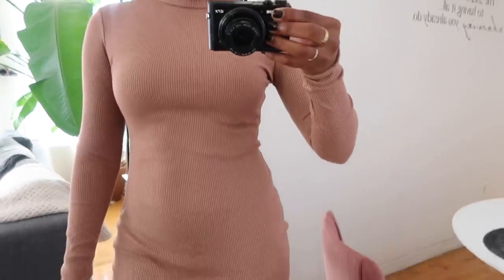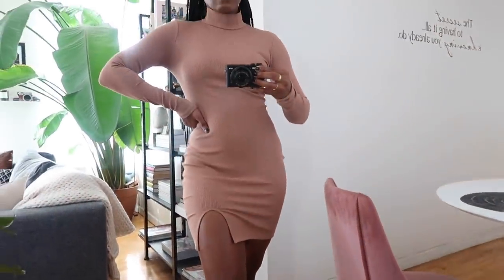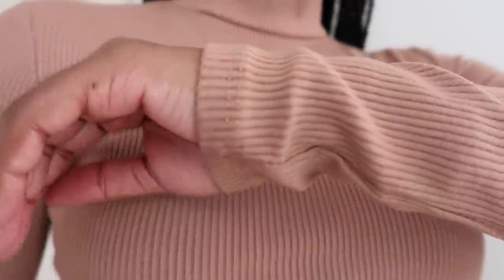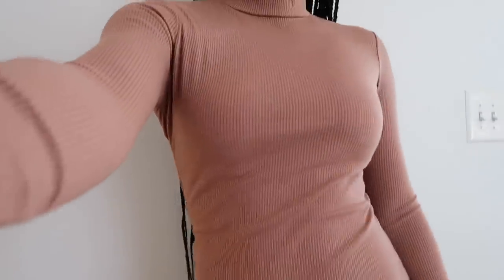If you have a lot of nudes and neutrals in your wardrobe, this dress will fit perfectly into your collection. It is long sleeve, it is ribbed. The ribbing is thick, like it's going to keep you warm. It does have a considerable amount of stretch, but not enough to size down. Go with your normal size with this dress. I got a medium and it fits perfectly, like to the T.